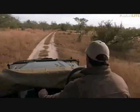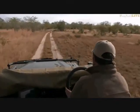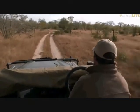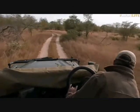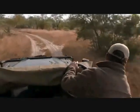It's not Impala Plains side. This leopard has moved far though, that's for sure. Because there's nothing here. I checked here very carefully. There was nothing. I walked around a little bit and had a look. Definitely didn't come up this way, so it must have cut back in that direction.